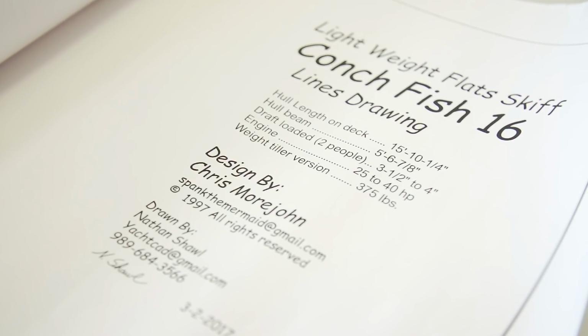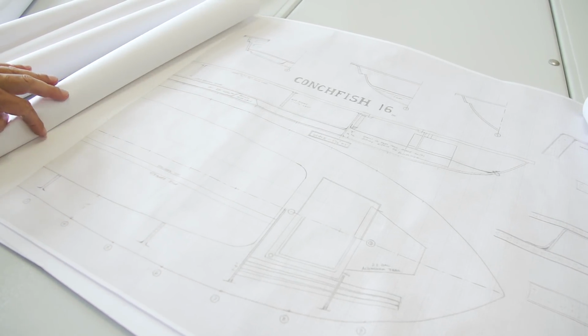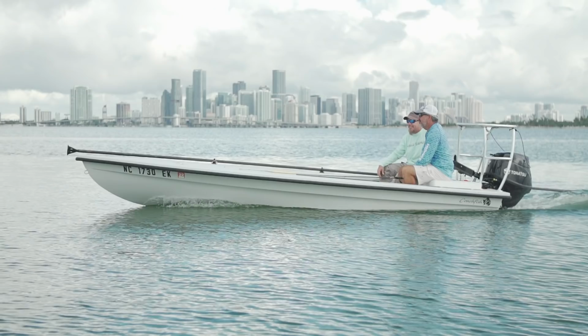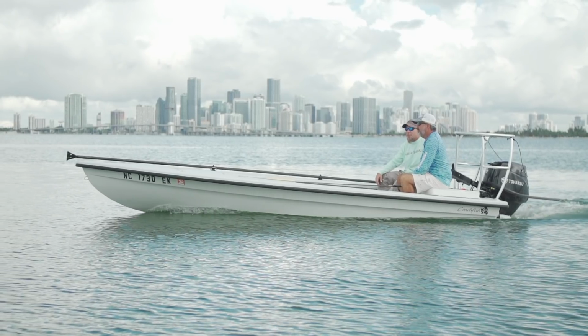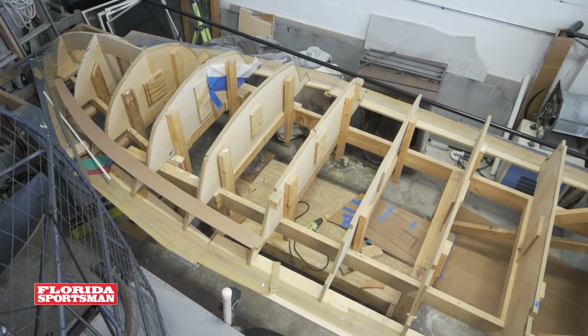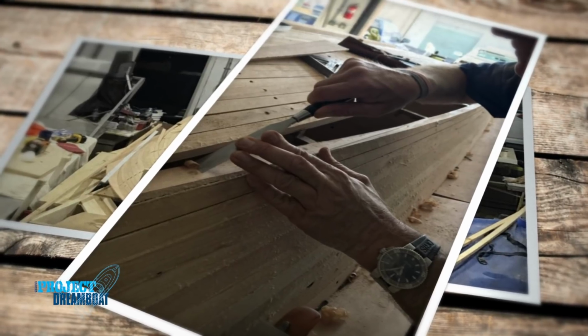Now to further take this into the next dimension, there's a trend in boat building right now that's just absolutely mind-boggling, and that's these guys that are buying a plan for a boat and building a boat from scratch. It's really becoming more popular and common, and you've seen it across the board with skiffs. There's a bunch of guys that are taking these plans, for example, the Chris Moorjohn plan that we saw on the 16-foot Conkfish. Now there's guys that started with a drawing of a boat and built from scratch, from making the jig and strip molding this boat up and building a boat out of thin air.